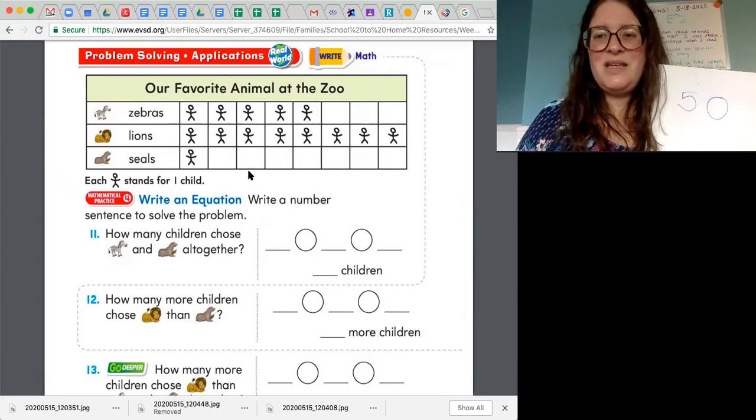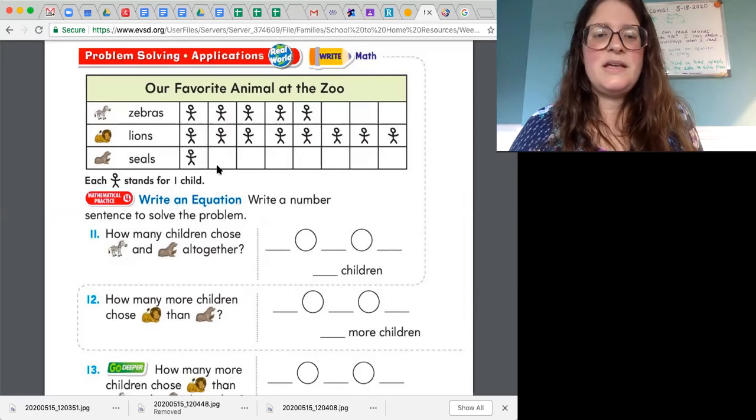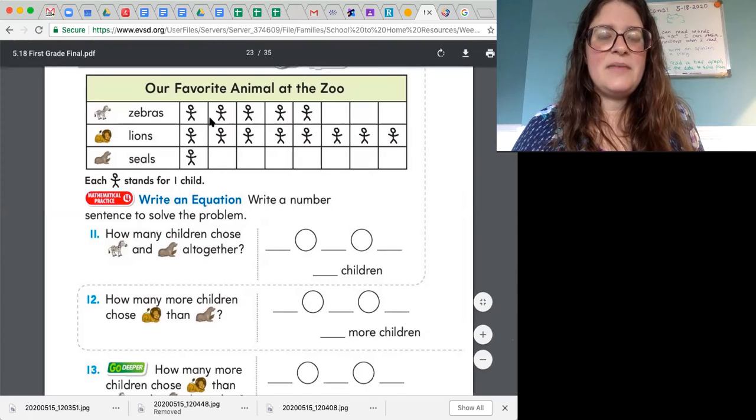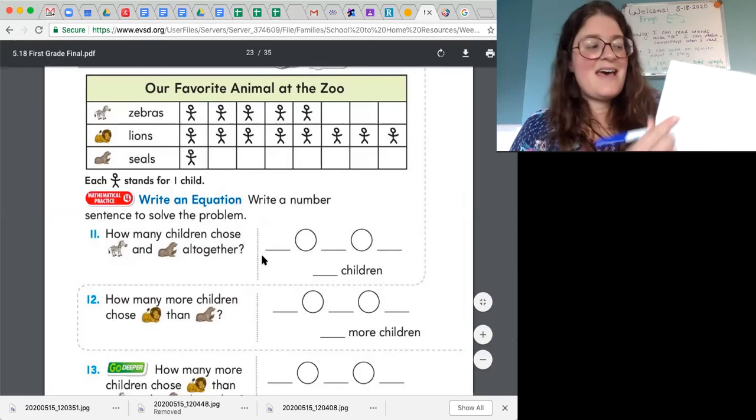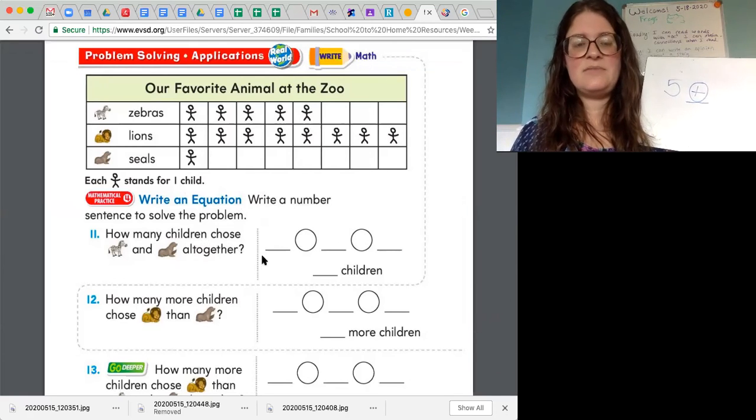So is it going to be a plus where we're adding them together, or is it going to be a minus? Are we seeing which one is more or less? Well, I see the keyword all together. How many chose them all together? And that means plus. So we're going to add these numbers.